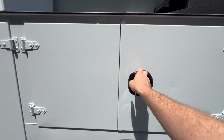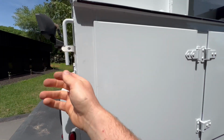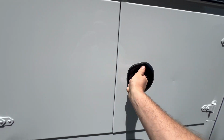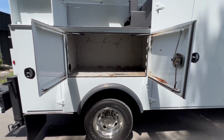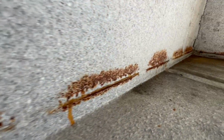The back also has the master lock system on it. It's your wheel well compartment here. A little bit of surface rust in the inner bin seams. Common area on these IMTs, really every bed.